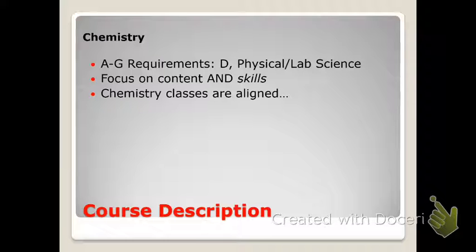And then the last thing that we should note is that all chemistry classes are aligned. So there are 4 other chemistry teachers teaching prep chemistry, and we are pretty much aligned with each other, meaning we're doing the same things on the same days. Therefore students can go to different teachers for tutoring and that kind of stuff, which is helpful since some students learn better from different teachers depending on their style.